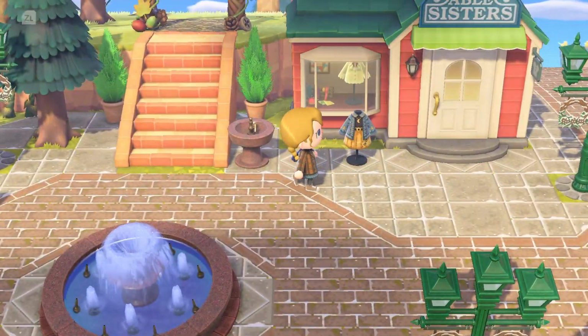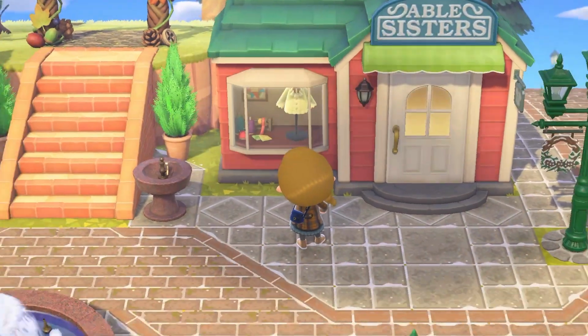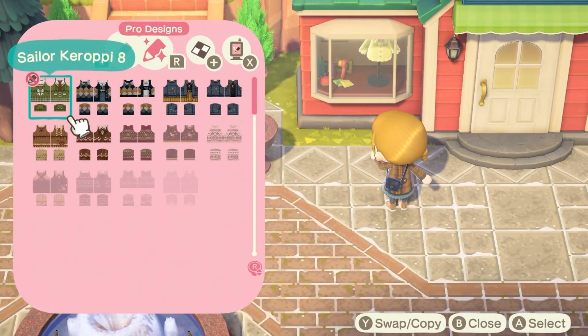Over here at the Able Sisters shop, I really like putting a couple outfits from the custom codes in the front as examples of what they might sell. I'm just going to use custom codes.